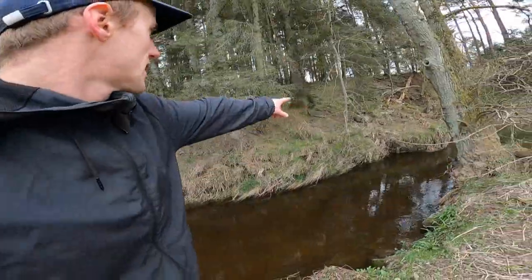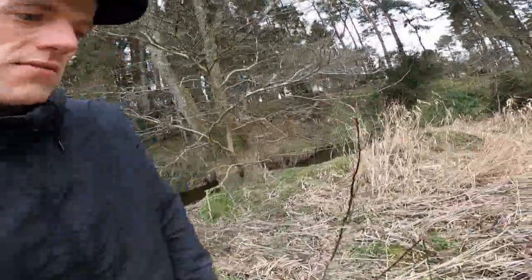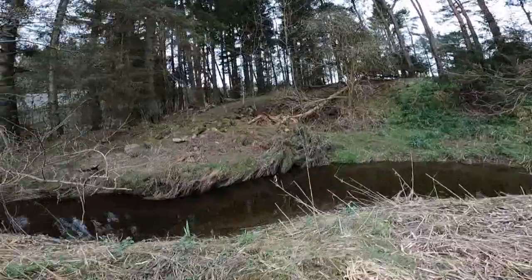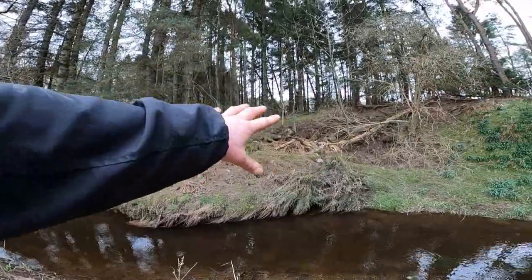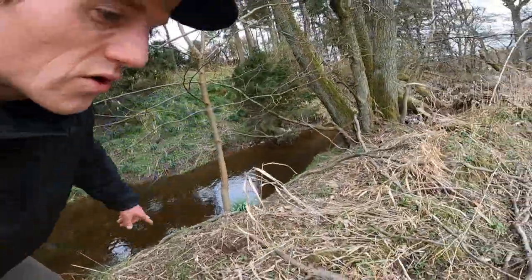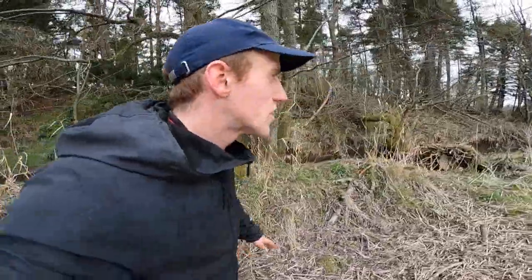I think there's been another entrance into the other lathe there, because there's no way that much water flows in one end and there's nothing coming out the other end. Yeah, so the lie of the land here, it looks like there's a massive amount of stones and stuff being dumped there. So who knows, it is quite hard to figure out. But I'm pretty sure this is where the water would have been diverted down to at one time, from the little sluice that we're about to go and see.